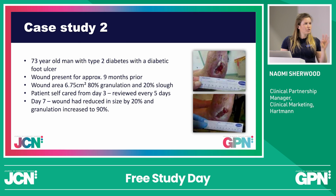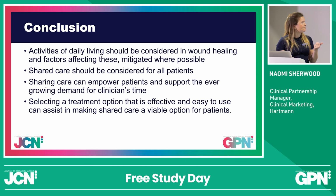So it's always worth it: don't just write patients off, do have those conversations, make it part of your assessment, try and get them involved with their care as well. So that's everything from me.